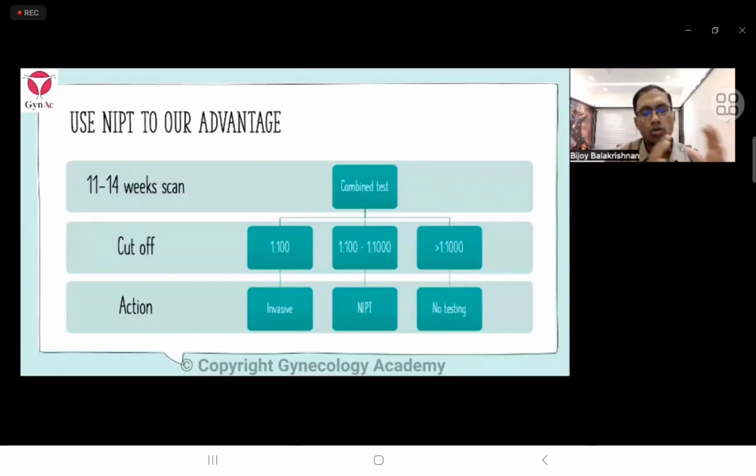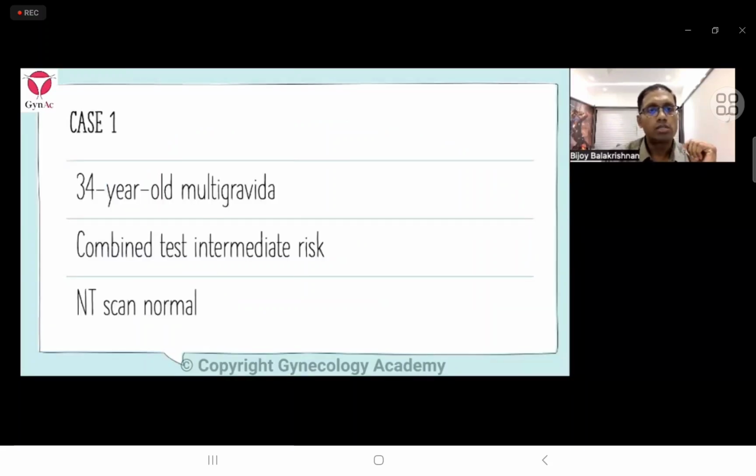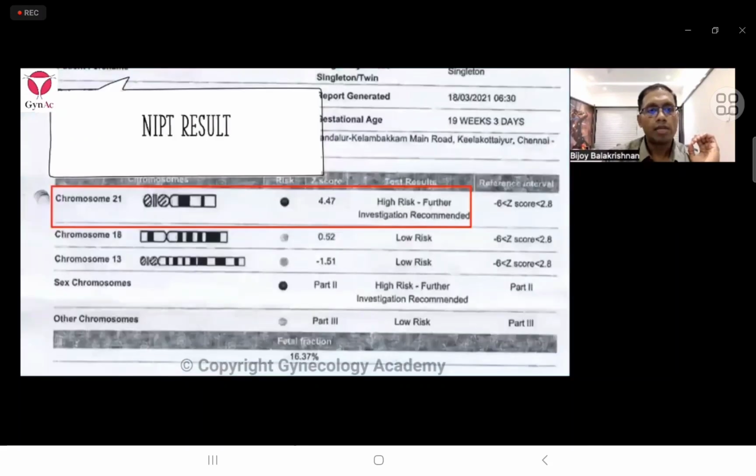Now, having done that, having understood all this about NIPT and cutoffs, let's read a few reports, because reading reports is also important to understand what a report is telling you. So let's read this first report. Case 1, 34-year-old multigravida, combined test shows intermediate risk, and the NT scan was found to be normal. So she is basically an intermediate risk group on the combined test, and therefore we offer her an NIPT. Now the NIPT showed this. Clearly you can see that the chromosome 21 shows high risk.